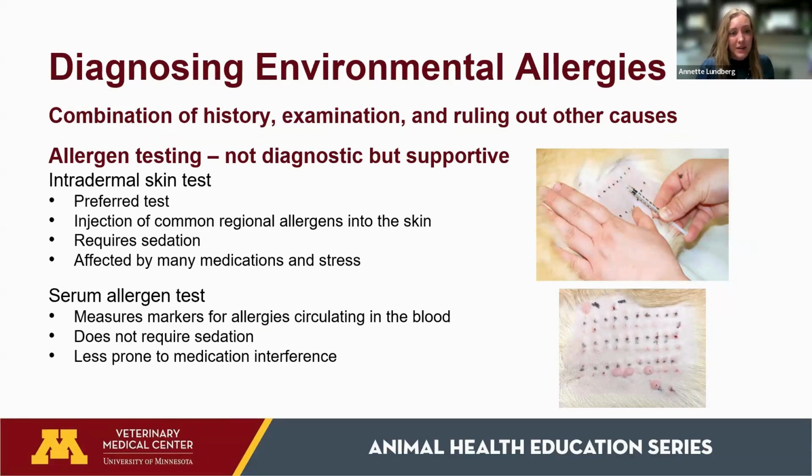How do we diagnose environmental allergies? Well, it's going to be a combination of history, examination, and ruling out other causes. So if they have a great history of, in the summer, even more so in the fall, they experience signs of allergies, well, that makes sense. They have an environmental allergy. Whereas if they have year-round signs of allergies, we might talk about doing an elimination diet trial to look for food allergies first before we move on to diagnosing them with environmental allergies. But that's how we diagnose them. We combine their history, their physical exam, and rule out other causes.